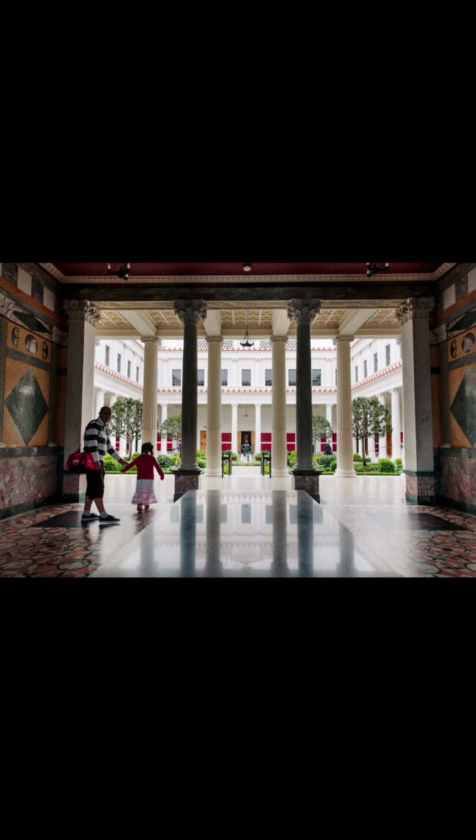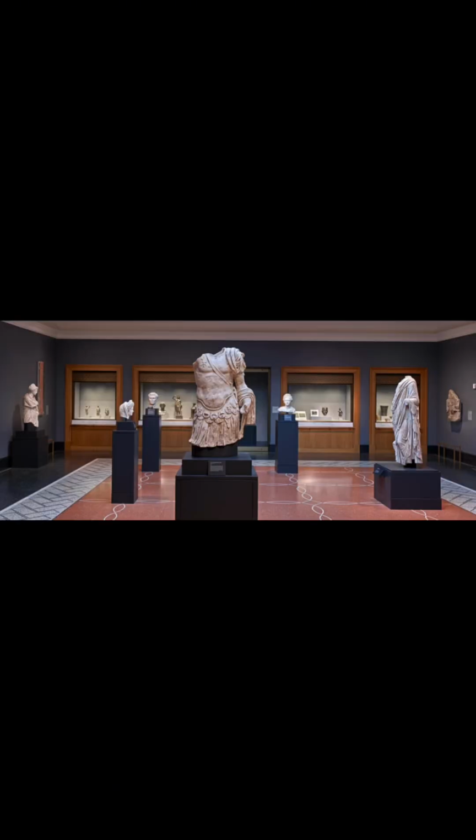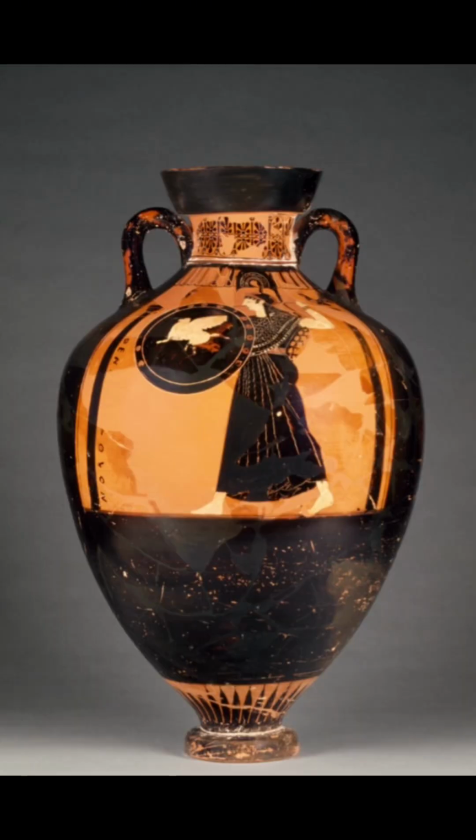Hi, I'm Hannah Chavez, and I'm standing in front of the Getty Villa Museum. I visited the museum on April 28th to see a masterpiece from ancient Athens. So I'm looking at the antique Panathenaic Amphora.